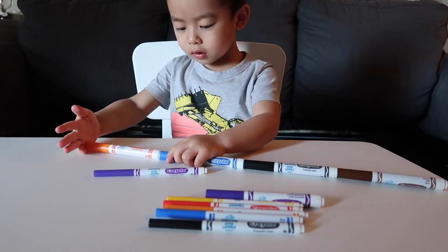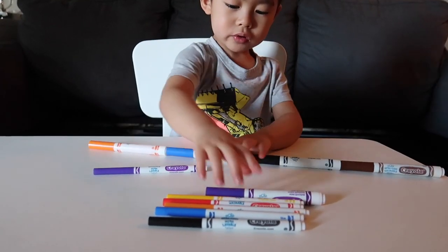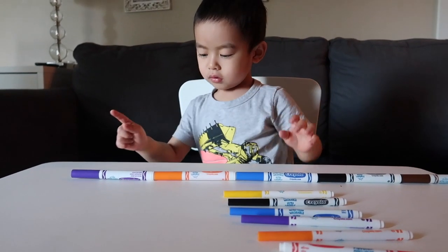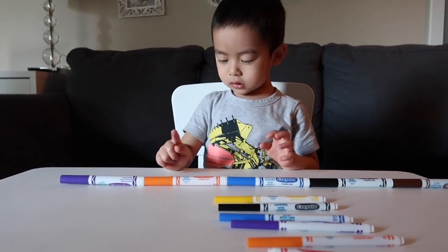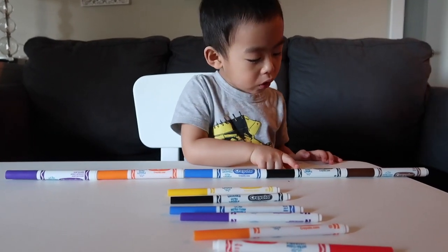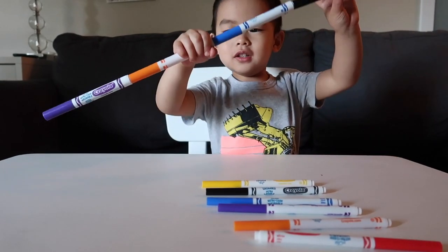I'm almost done. Ungu mana, ungu? There. Yes. Can you count the big markers? Ada how many? One. Okay. Two. Okay. Three. Okay. Four. Five. Okay, good job.